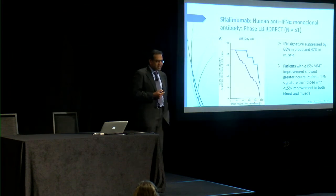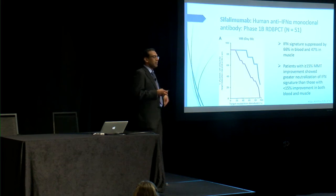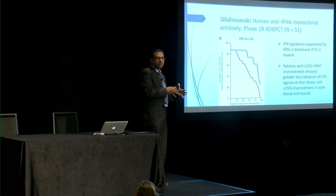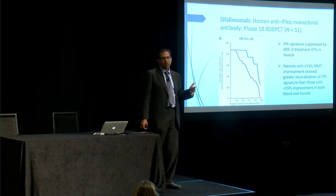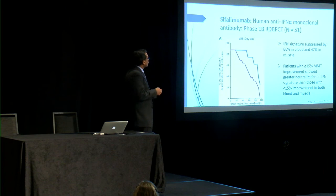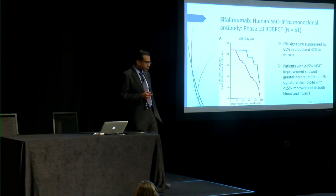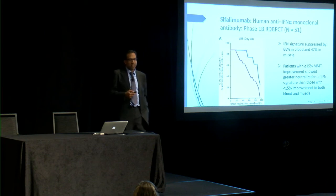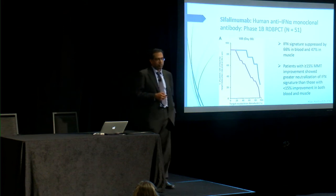There's only been one study done in myositis in which they were able to show that the patients who had more than 15% improvement in their muscle strength had much better blockade of their interferon signal as compared to the patients who did not have improvement. This implies that if you really block this interferon significantly using the drugs that we have, such as a drug called anifrolumab, which can block interferon alpha, the protein I'm talking about in our blood, that might actually lead to improvement. There's also some interest currently in the field to revisit that and see if we can have better drugs to block this particular interferon and hopefully lead to improvement in our patients.